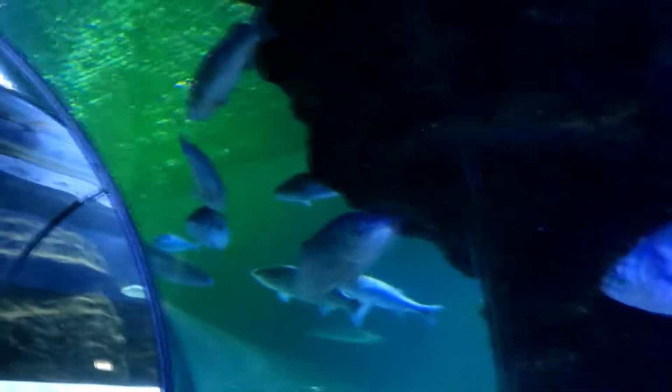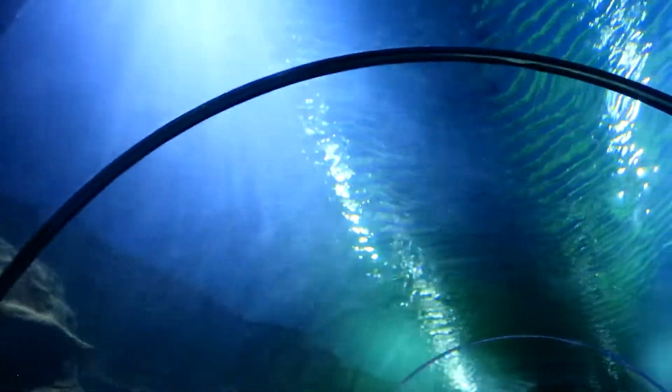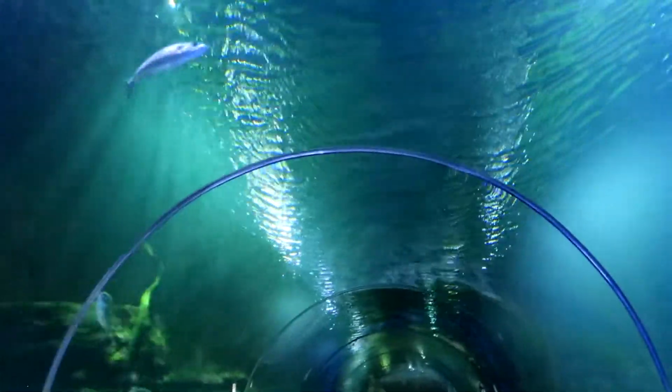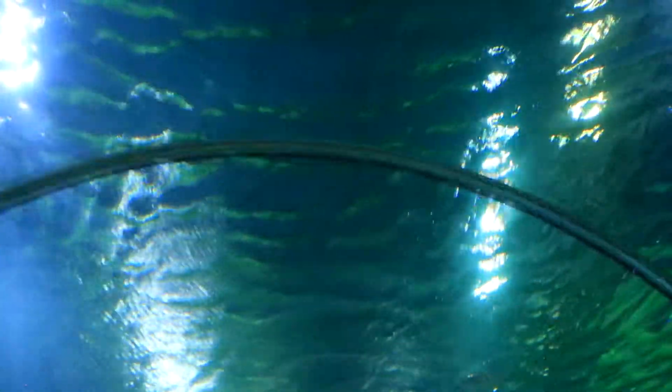It's crazy the amount of fish in here. So a fun fact about the tunnel that I'm in is that, I'm not sure if it still is, but it was the biggest aquarium tank of this type in the whole of Europe. And by that, I mean a tank which you walk underneath. And this has a moving walkway.